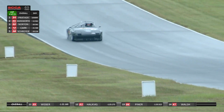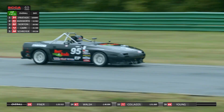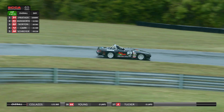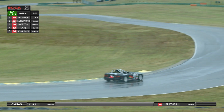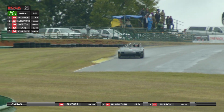We'll see if Hainsworth, as they kind of settle in and get a little temperature into these wet weather tires, is going to be able to match the pace of Jesse Prather and hopefully perhaps run him down as we are working race lap number 4. Jesse will be completing the 4th racing lap when he comes across the stripe in just a few minutes' time.